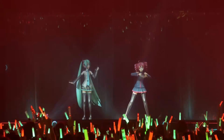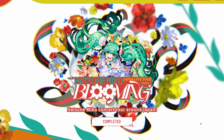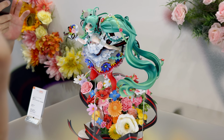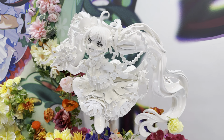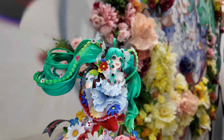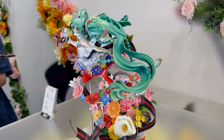and fresh. Miku's Japan Live Tour Blooming, a series of concerts around Japan, had its main visual turned into a stunning scale. It was accompanied by a pretty impressive display of flowers plus an unpainted version. With all its vibrant colors, this Miku is going to be the ultimate floral centerpiece to our collections.